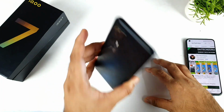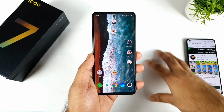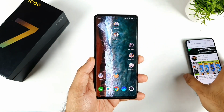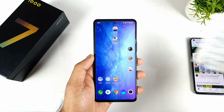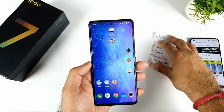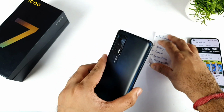Let's see, for this 27,000 rupees, is it worth buying right now in this kind of competition, where other phones have been launched? That's what I'm going to discuss in this entire video. As usual, I'll go through each topic one by one: performance, display, battery, charging, camera, connectivity and build quality. What are the things I liked and what could have been improved in the iQOO 7? That's what I'm going to discuss.